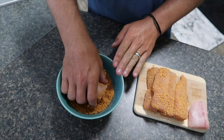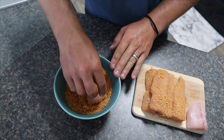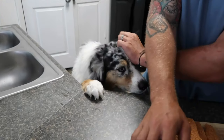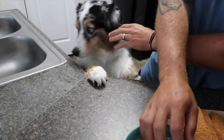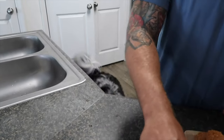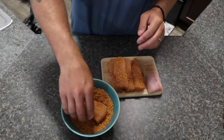And this is actually the fish that I named my dog after. Our Australian Shepherd is named Mahi. This is him. Mahi, come here. This is Mahi right here. I gave him some of the mahi mahi meat already, and he loved it. Come on, bud. He's four. It's awesome.